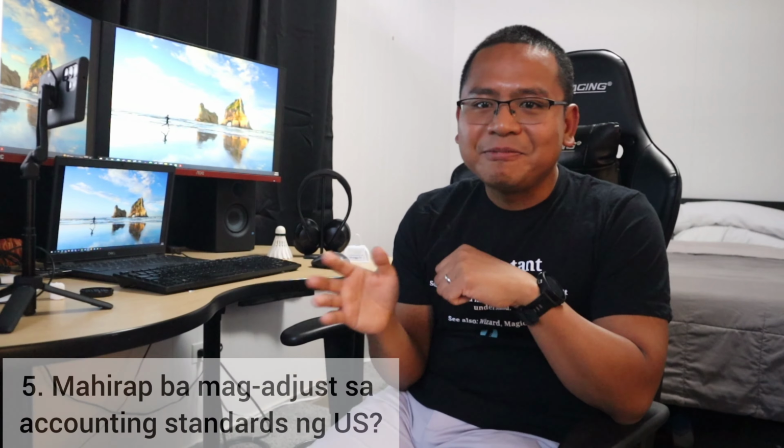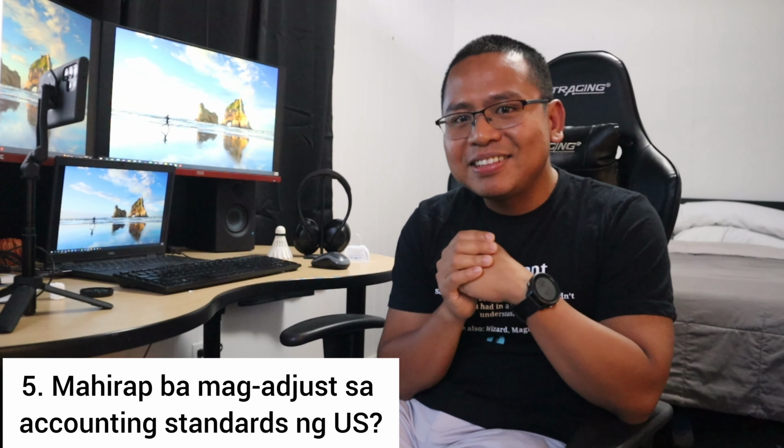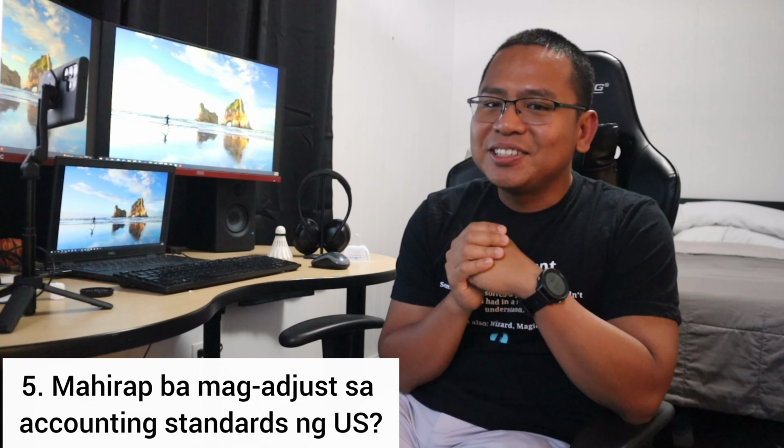Number 5, mahirap ba mag-adjust sa accounting standards ng US? The short answer is no, it's not. When I was reviewing for the FAR subject, or the Financial Accounting and Reporting subject, for the USCPA exam, I tried to list down the differences between US GAAP and IFRS. So just a context again, or just a background.